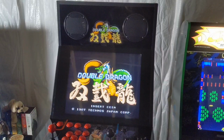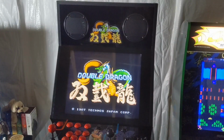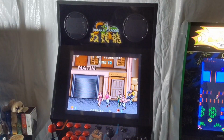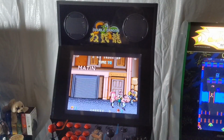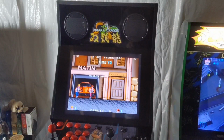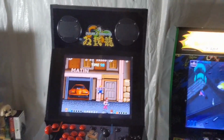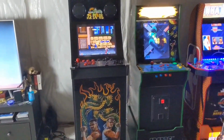So with all that being said, they did make some changes, and some of those changes were crucial and necessary. But even after those changes, it still stands out as being a truly unique arcade cabinet. Now, I chose the Double Dragon cabinet.